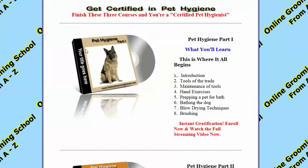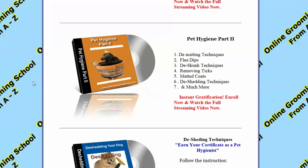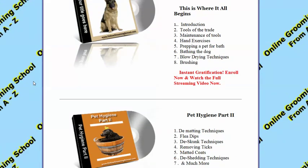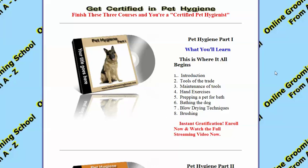That includes three DVDs: Pet Hygiene Part 1, Hygiene Part 2, and De-shedding. Let's go ahead and touch on them real quick. And why am I saying that you can make money the first week? Number one, Pet Hygiene Part 1: you're going to learn the introduction, tools of the trade, how to maintain your tools, hand exercises such as using the clipper and the scissors, prepping your pet for a bath, bathing the dog, drying techniques, and brushing techniques.